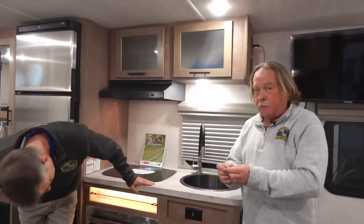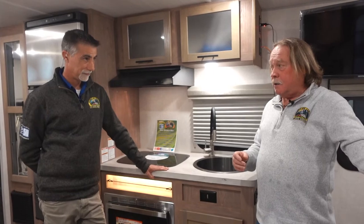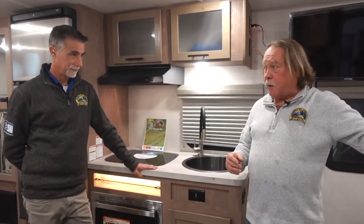So the one thing you need to remember about that inverter, and this is very simple math, is approximately 10 to 1. For every 1 amp that it has to create, it's using 10 amps of battery power.